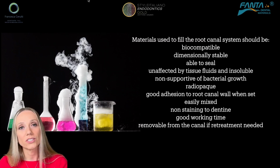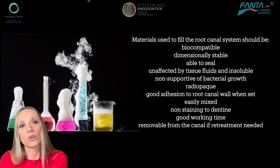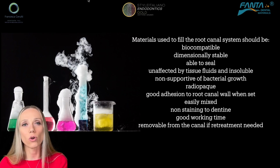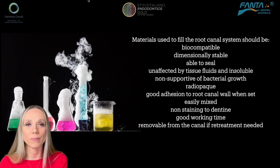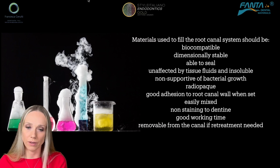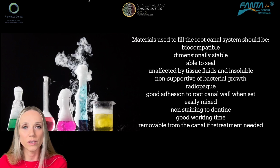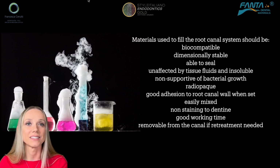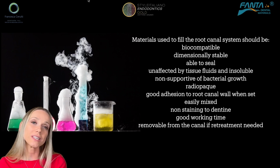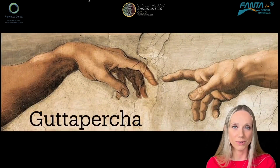And also, it has to allow us to work peacefully. It has to allow us a good timing to place our gutta-percha point inside of the root canal and to complete all of the procedures with no rush. I cannot have a material that is hardening and setting in 1 minute. I need something that allows me to work with my timing. And also, I have to mix it easily. I cannot spend 20 minutes trying to mix a material. And last but not least, I have to be able to remove this material from the tooth in case I need to retreat. So it's a lot of requests for a single material. That's why we don't use a single material.